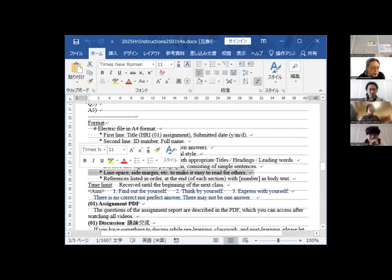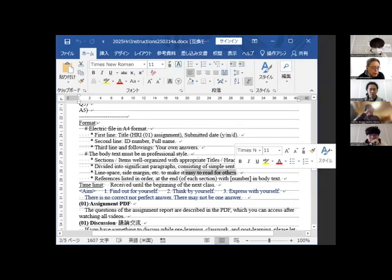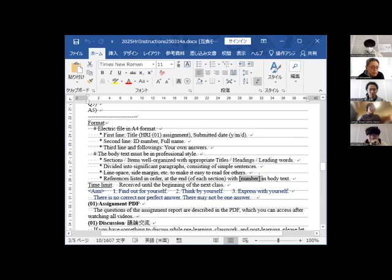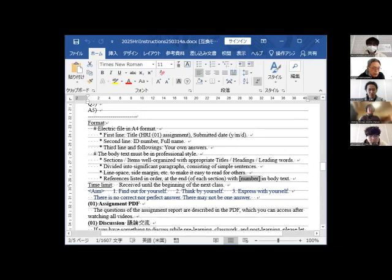Line space, side margin, and so on; being easy to read for others is a very important point for this. And the reference list is in order at the end, and it is shown in the citation like this: square brackets with a number inside, and this symbol is put inside the text. The report is received until before the beginning of the next class.